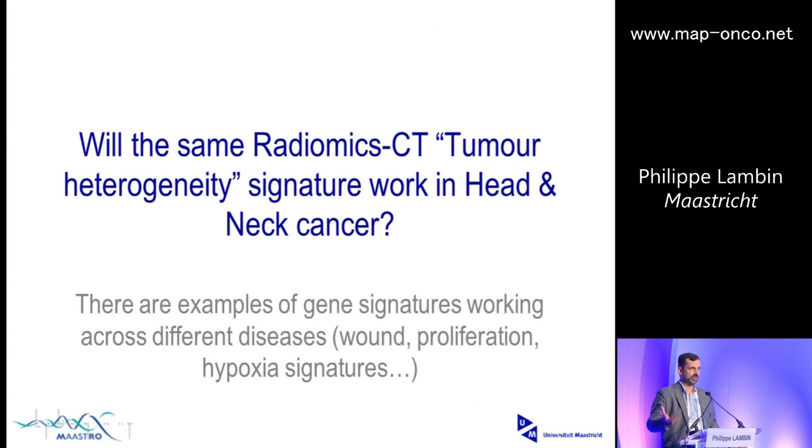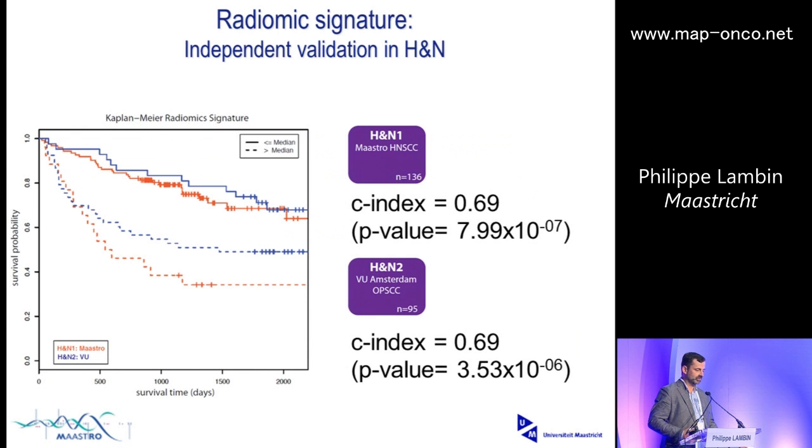So then we asked the question, what if we take exactly the same signatures and apply them blindly, without any processing, on a data set of head and neck cancer? Some of my colleagues were very upset that we even considered doing that, saying that head and neck is a different disease, there are air cavities, etc. But we did it. It doesn't cost a lot of money to do this type of research. That's the advantage of radiomics. And actually it worked even better than with lung cancer. That's not surprising, because there are also some gene signatures, for example wound, proliferation, hypoxia, which also work across different diseases.